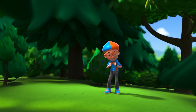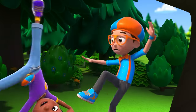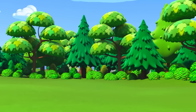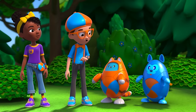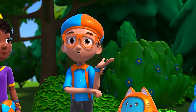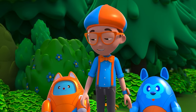You can't catch me, Mika! Oh, yeah? Look out for my ultimate cartwheel! Here I come! Whoa! Watch out! Whoa! A secret clearing! You're right, Tabs and Debo. This does look like a perfect spot for a playground. I wonder, what would it be like to build the ultimate Blippi playground? Great question! Let's design it and build it.